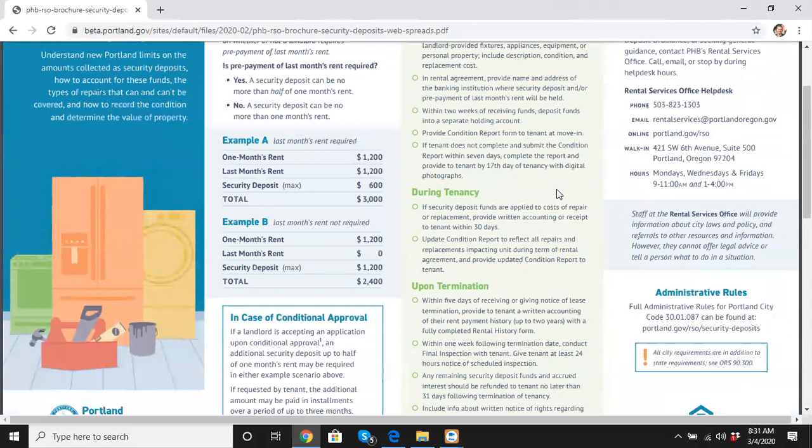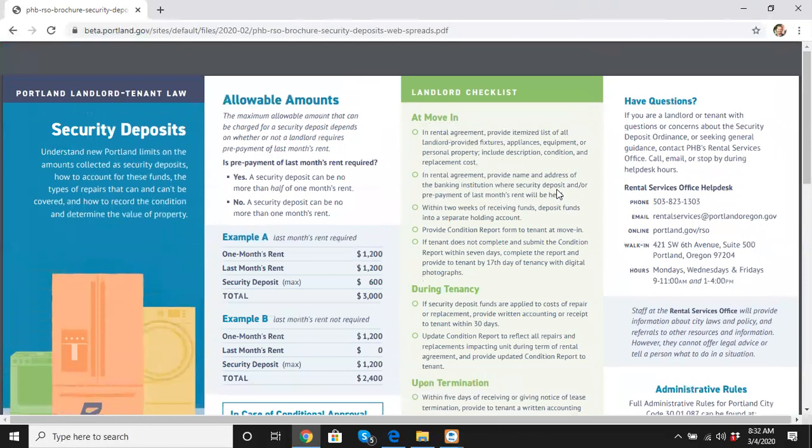So if you're a self-managing landlord now, how do you do that? You have to have a separate account for the security deposit. It's a new requirement in the city of Portland. But what's nice is that you're not in the city of Portland. Haven is, yes. So that is the rules regarding the security deposit. This is going to require the most change.